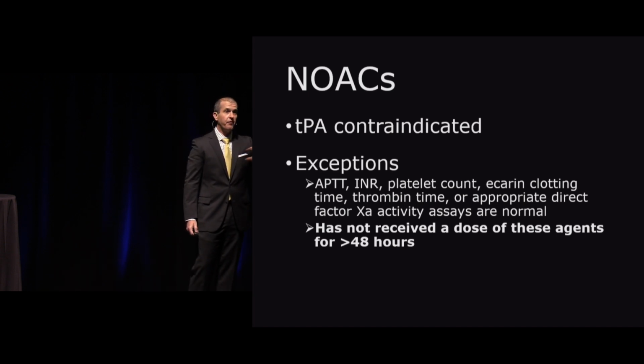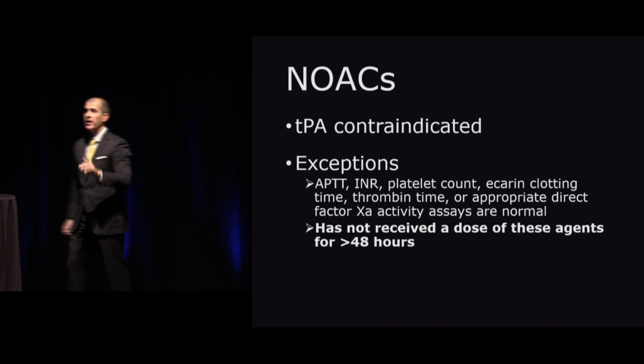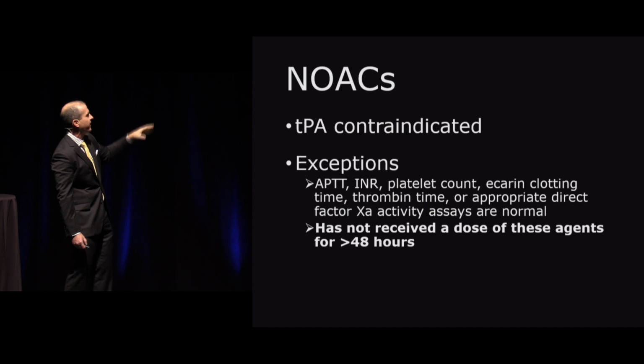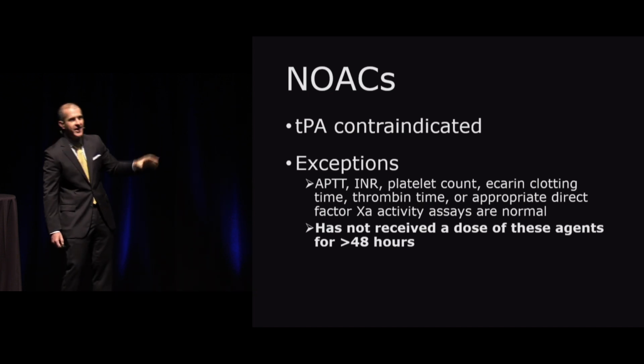Just don't give it. If they're on apixaban, rivaroxaban, or dabigatran, no, don't give it. Now, there are a couple of exceptions to that. They talk about you can give it if all these crazy blood tests are normal. So PTT, platelet count, ecarin clotting time, thrombin time, direct factor Xa activity assay.